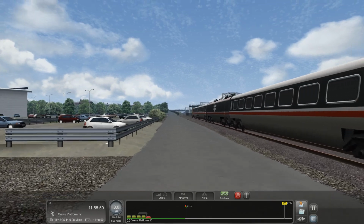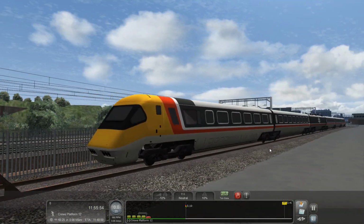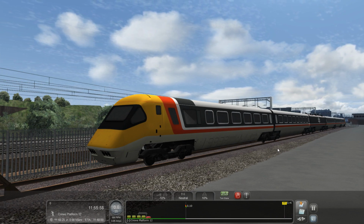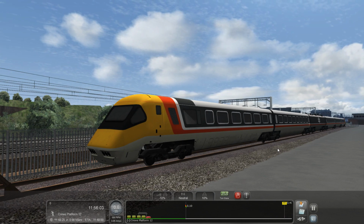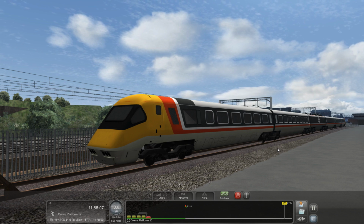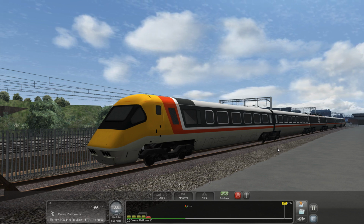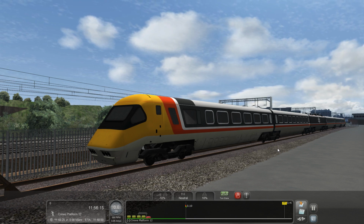So, yeah, what are we looking for? I am looking for an accurate representation of the APT-P that I can rip from Glasgow to Carlisle, because that's about as far as I ever got. No, it's not true. It did make it to Euston a couple of times. I'd like to be able to do that. I'd really like to be able to do that. And hopefully soon we can.